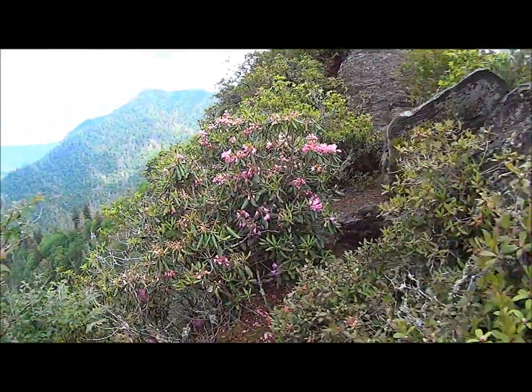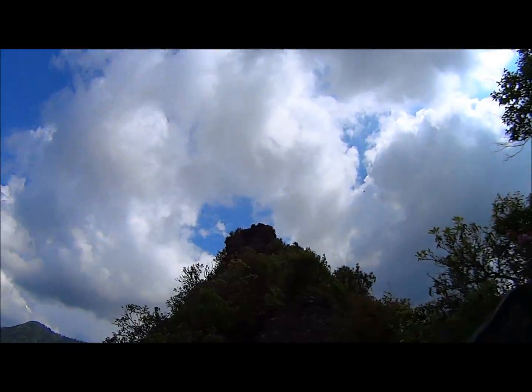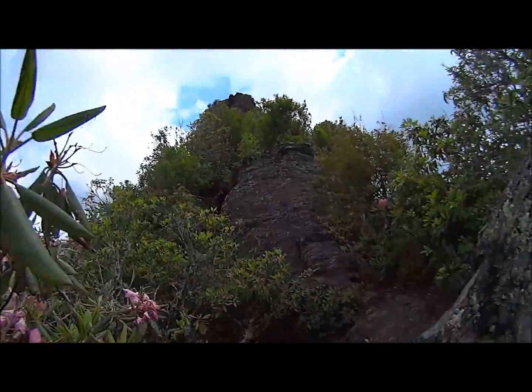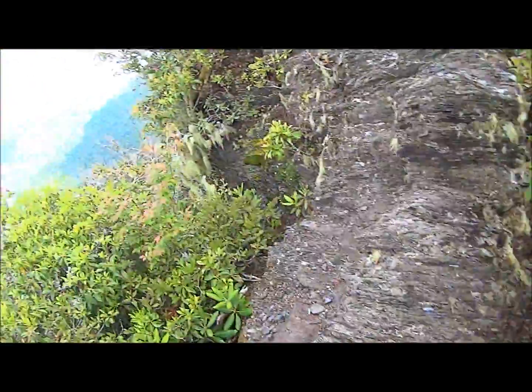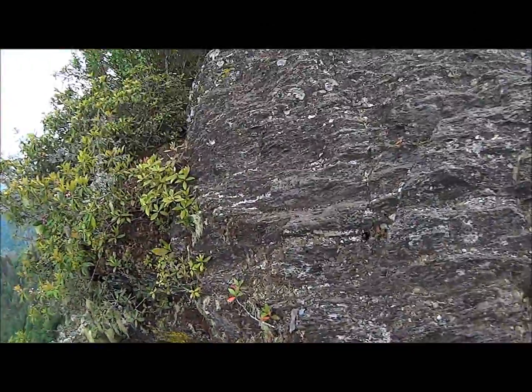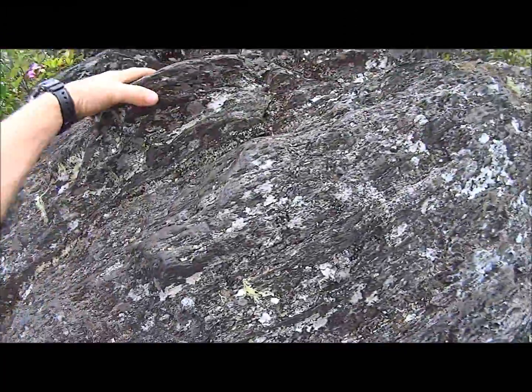Okay, you can see I still have to go up that. Okay, I gotta climb that. I've already climbed down and over to where I am. I figure I'll take you along with me on my way back.